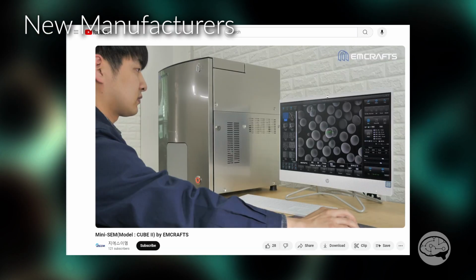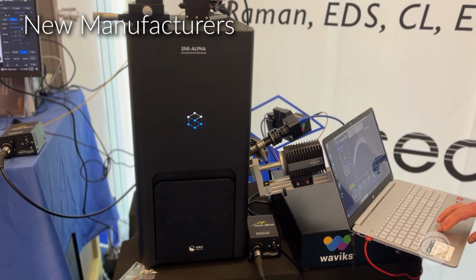EM Crafts, which is distributed by Electron Optics Instruments here in the United States, have a large tabletop called the Cube 2. On their website, they also offer some full-size tungsten systems. I did an interview with them at the show and had a quick look at the instrument, so keep an eye out for that.